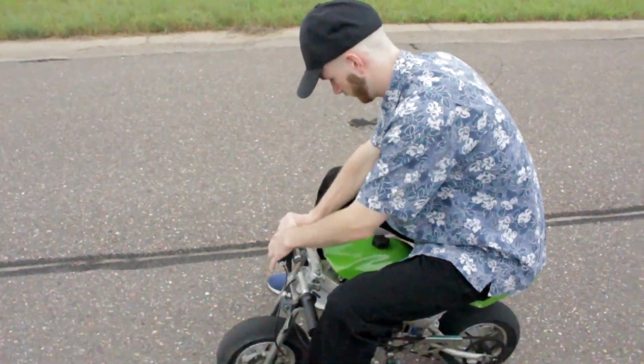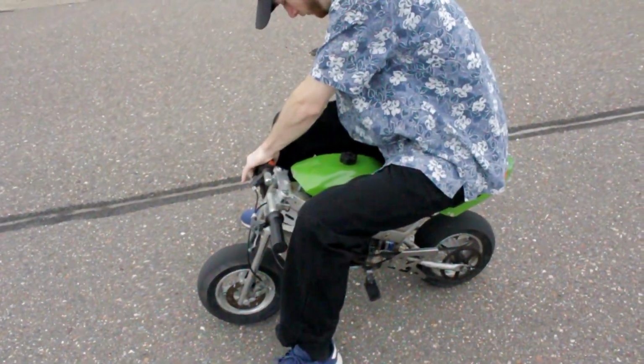Basically, the main goal of today is to see how reliable and how practical one of these machines can be for everyday use. So we're going to try and see how far we can take it.